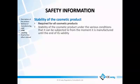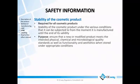It means the stability of the cosmetic product under the various conditions that it can be subjected to from the moment it's manufactured until the end of its validity. The purpose is to ensure that the new or modified product meets the intended physical, chemical, and microbiological quality, as well as functionality and aesthetics when used, stored under appropriate conditions. Basically, stability test is done to prove the shelf life of the product. So what's the expiration date?